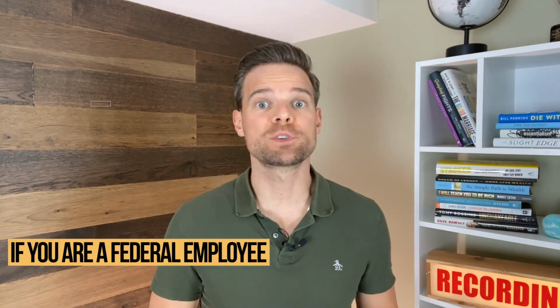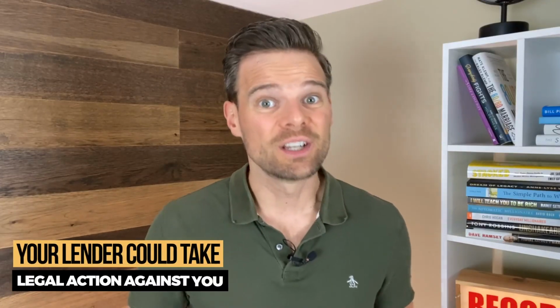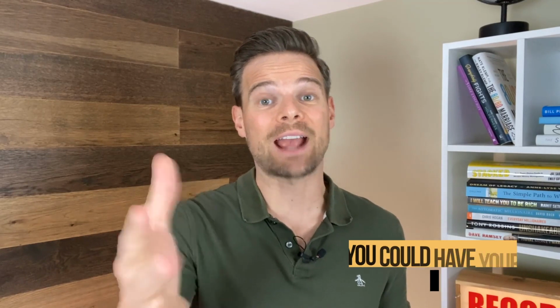You can be subjected to wage garnishment to repay the debt. If you're a federal employee, you could be subject to up to 15% garnishment due to the federal salary offset. Also, your lender could take legal action against you, and your lender could place a lien on any property you own. You could have your tax return even garnished as well. You could have your Social Security and other federal payments garnished as well. Yes, you heard that right. Even your Social Security that you get in your 60s and your 70s, that can be garnished. With all of these, your student loan debt could end up costing you a job, it could cost you a place to live, and so much more.